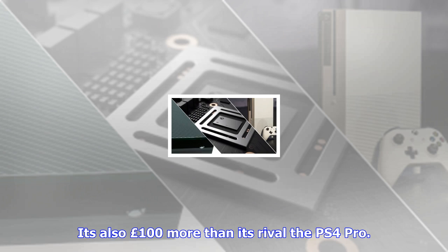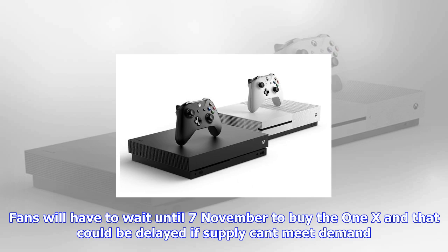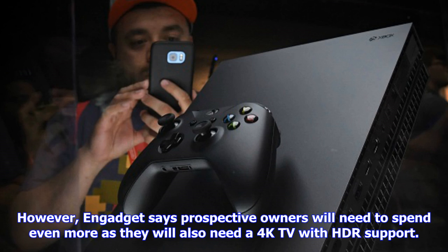Price: not only is the Xbox One X the most powerful system in Microsoft's console lineup, at a pound shy of £450, it's also the most expensive and more than double the One S's price tag. It's also £100 more than its rival the PS4 Pro. Fans will have to wait until the 7th of November to buy the One X, and that could be delayed if supply can't meet demand.